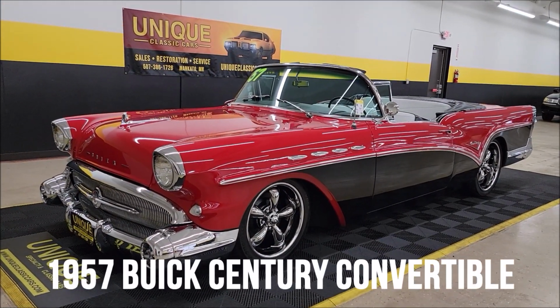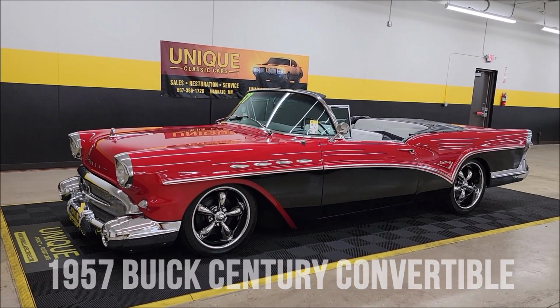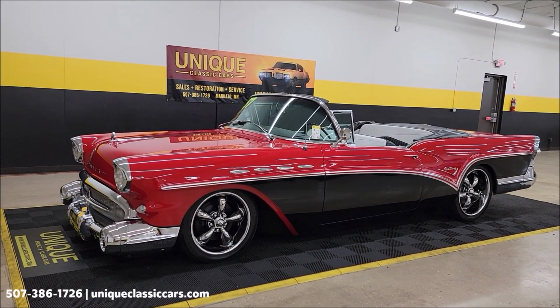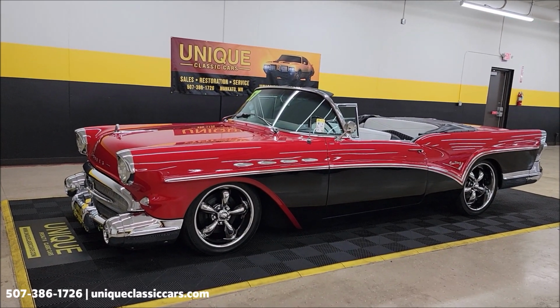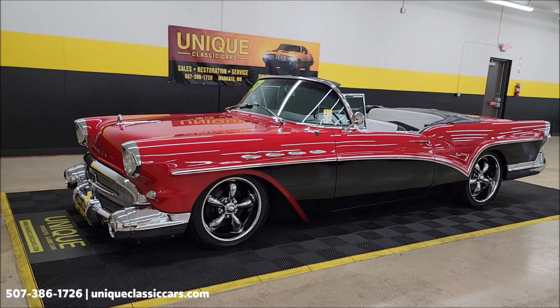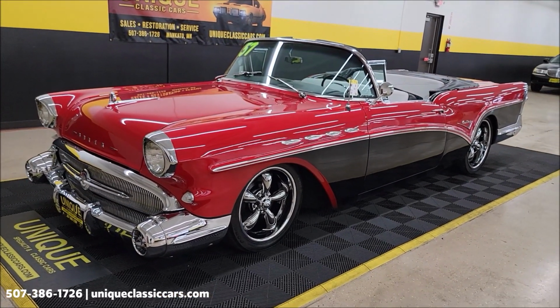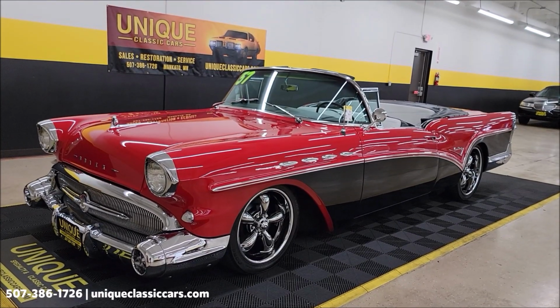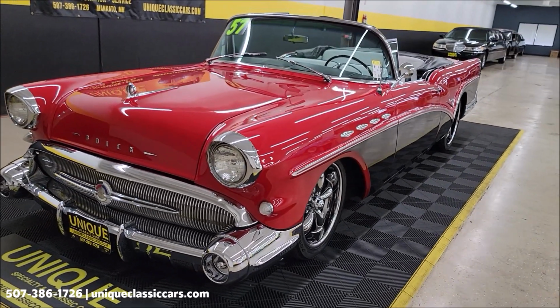Unique, especially in classics. And check this one out, a 1957 Buick Century Convertible. Numbers matching, 364 V8 underneath the hood. Automatic transmission, power steering, power brakes. This is actually a vehicle that Unique Classic Cars restored from about 2016 to 2017.